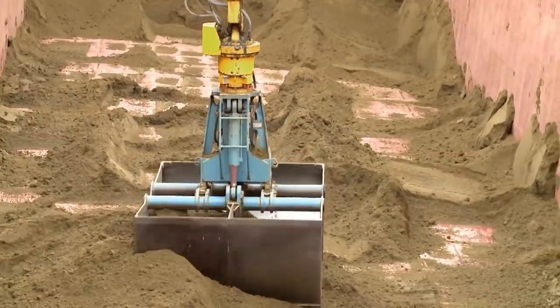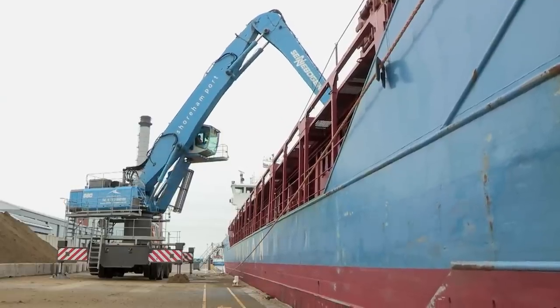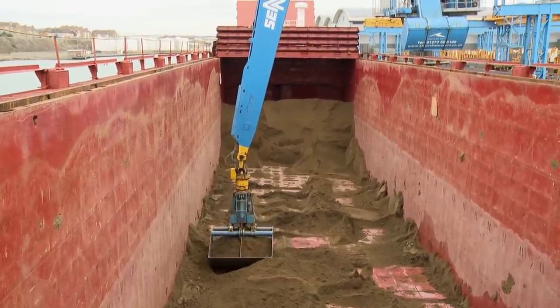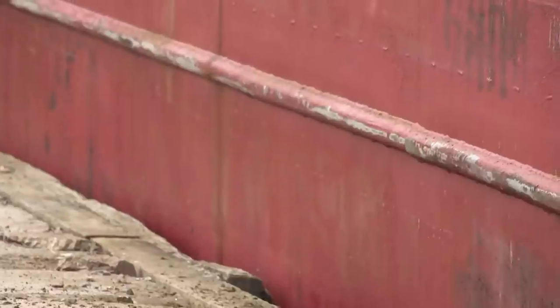You're always keeping an eye on the trim of the ship, whether it's leaning to the left, to the right, to try and keep the ship as level as possible at all times. You can't switch off because you don't want to damage the ship. But the 5-ton bucket must get as close to the hold walls as possible to get every last grab. The aim is to get as much of this out as we can because otherwise you're just wasting money. Every last bit costs, it's all money.